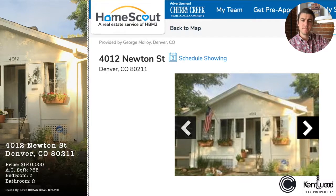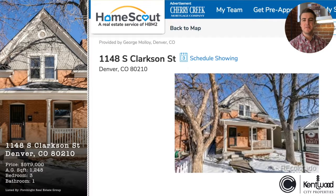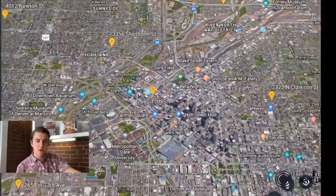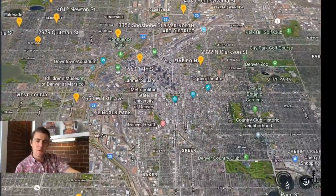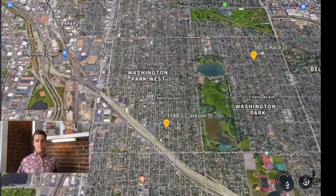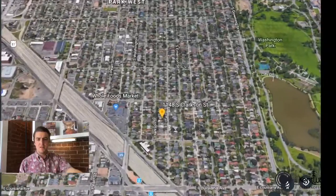Great property. 1148 South Clarkson Street is in Denver. It's listed at $579,000. Its above ground square footage is 1,248. It's a 3-bed, 1-bath. Let's see where it is on the map. Down to southeast Denver we go to Wash Park. Wash Park is a very trendy area. It's a super picturesque neighborhood, and Clarkson is right in the middle of it.